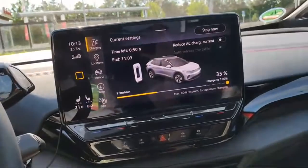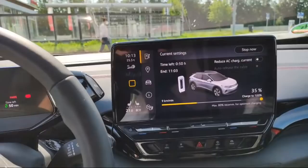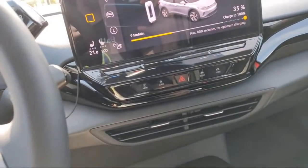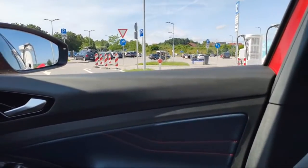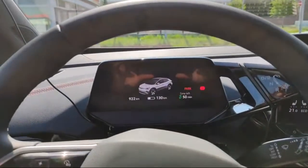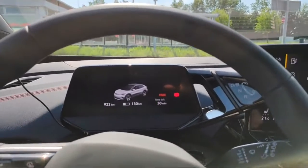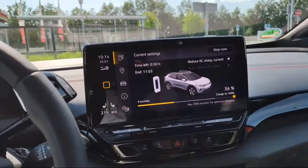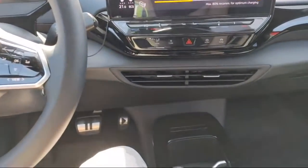I did full acceleration, but I have to measure it at home. Is the GTX a performance-oriented car? Driving wise, it doesn't feel any different than the normal ID.4. What I noticed, the regen is not that much different. The power is of course more, and the top speed is higher, 180. But at 180, it's not as nice and stable and comfy as at 160. So I wouldn't go 180. It's not horrible at 180, but again, I would prefer 160.